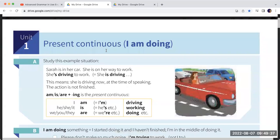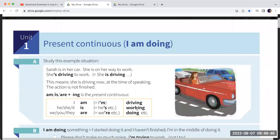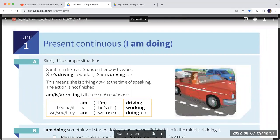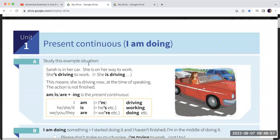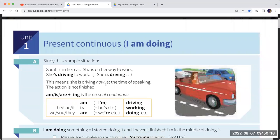So in present continuous tense, we write am, is, or are plus verb-ing. So let's study A. Study this situation. Sarah is in her car. She is on her way to work. On her way to work means she is going to work. So we can say she is driving to work. She is driving. This means she is driving now, at the time of speaking.